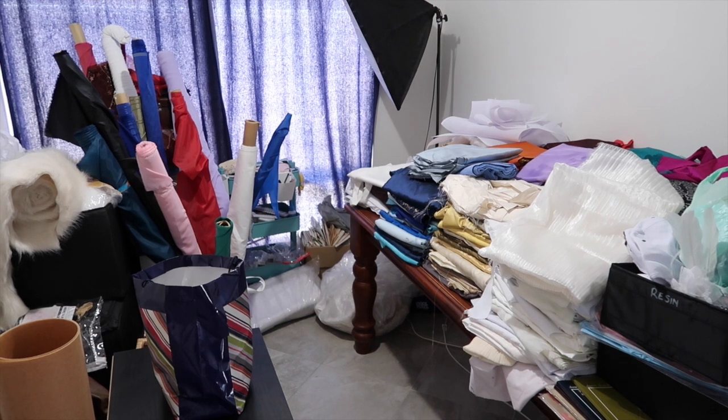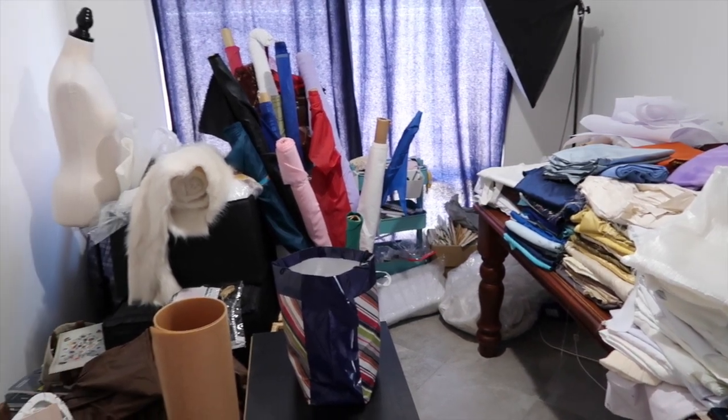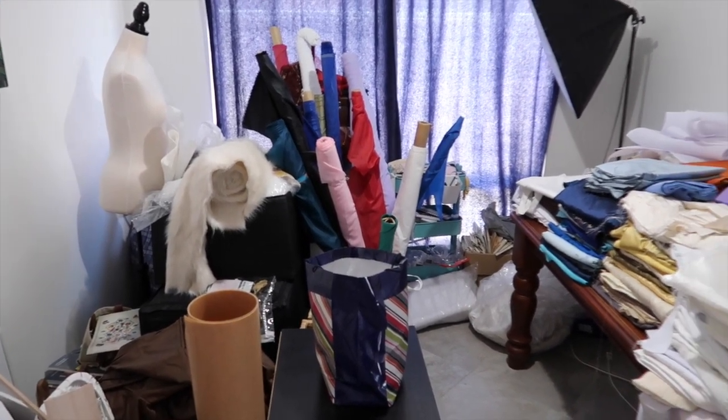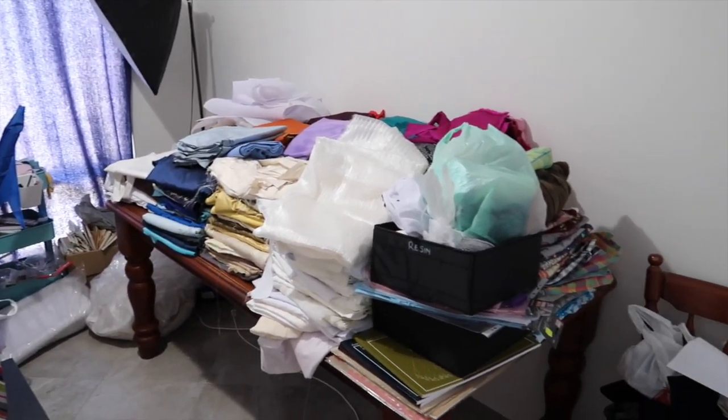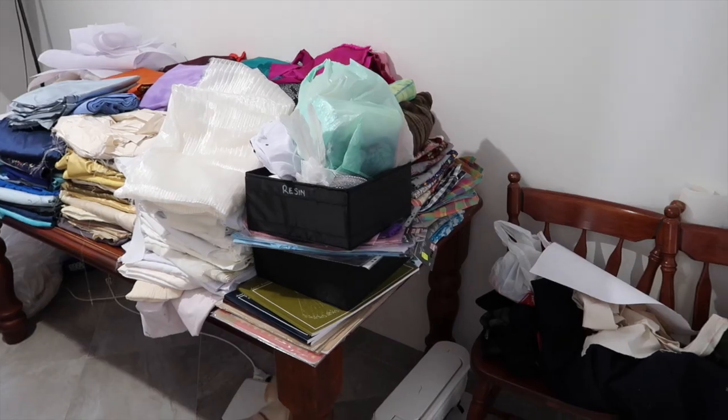Phase 1 is complete. Everything has been pulled out of the fabric storage room except for the costumes, which I don't need to pull out, and have been placed into my sewing dungeon. So the room has been emptied, the floors have been vacuumed, and now it's time to put the new shelving, with lots of space, up against this wall.